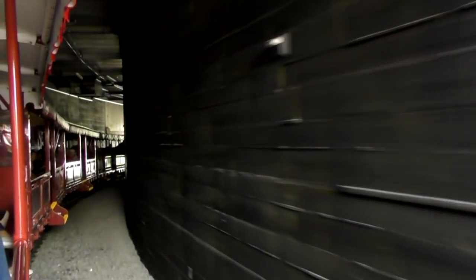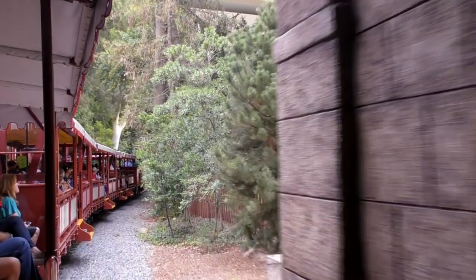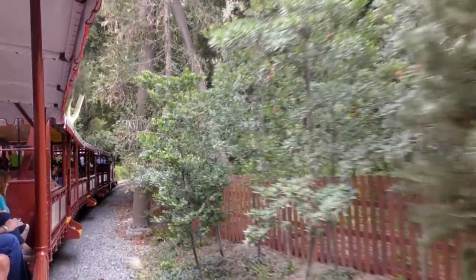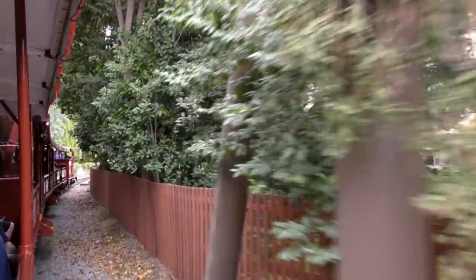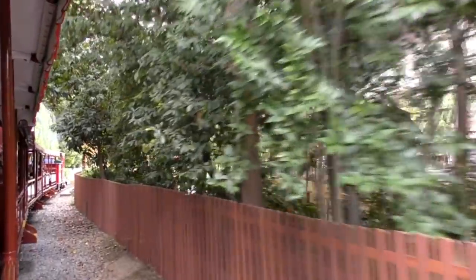Remember when we were just down there? This tunnel signals our transition from the frontier to another kind of land. Our next stop is Toontown Depot, official train station for Mickey's Toontown, a cartoon home where Mickey, Minnie, and all their friends live. Toontown Depot is also the gateway to Fantasyland, where you'll find many of your favorite Disney animated characters and stories.